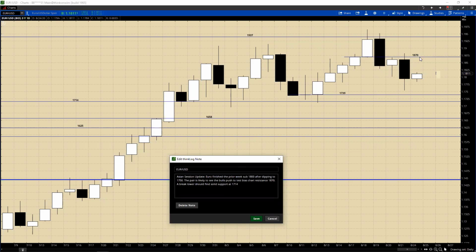You can see the 1870 with support. If we do go and break these lows, which would come all the way down here to 1714, you can see the support just below is the 1739. They're pushing a little bit positive here. So we'll go with the 1739 as well as the 1870. So bear with me.